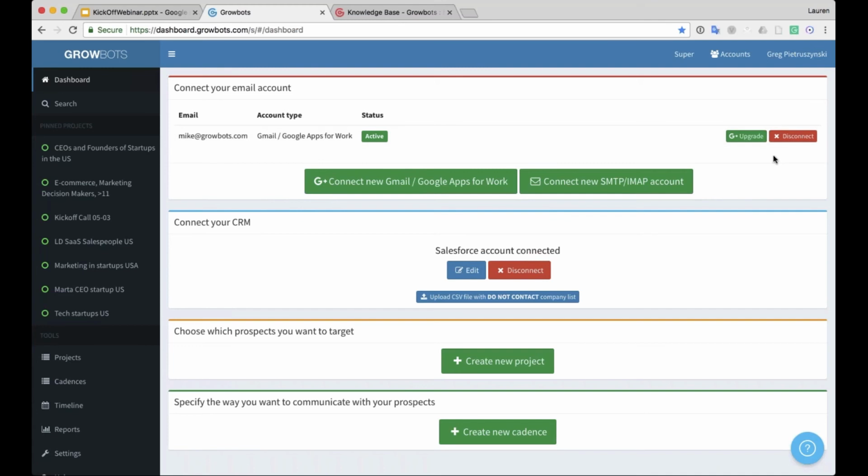But if you disconnect, it actually deletes the entire instance. And even if you reconnect the exact same email address, it looks at it as a unique email address. It doesn't reference your old ID that's associated with it.